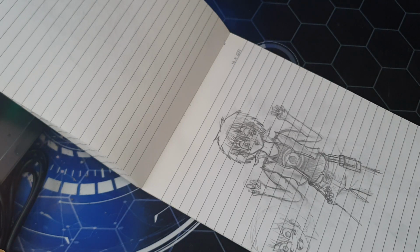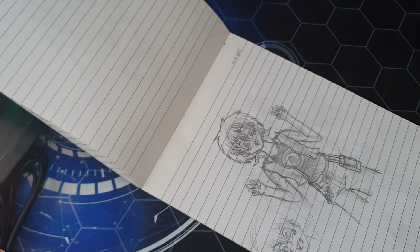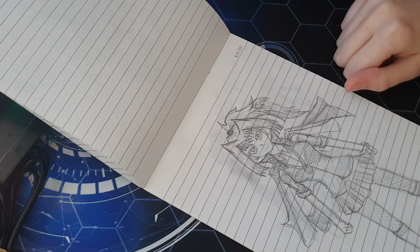I probably wouldn't try and draw the exact same style. I wouldn't draw the face like that because I don't tend to do that as much anymore. But I would say this is probably one of my favorite designs in this sketchbook. So well done, past me. Get the tick. This is the friend again, another attempt.